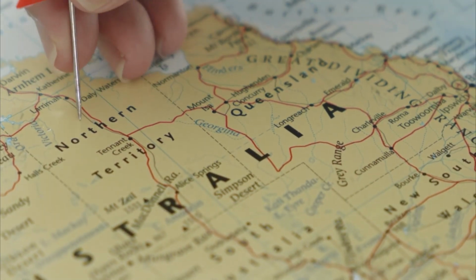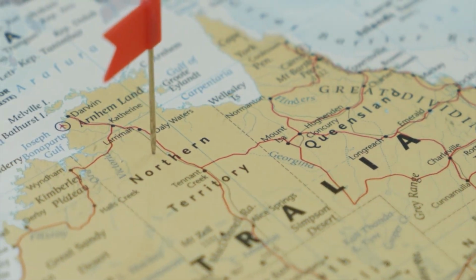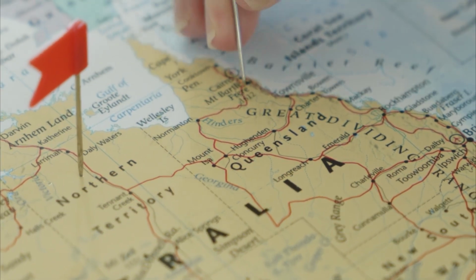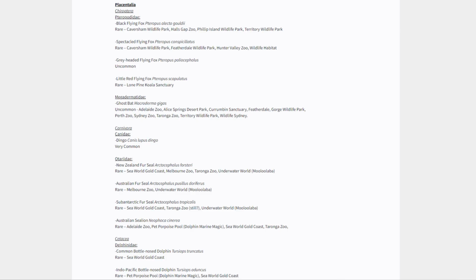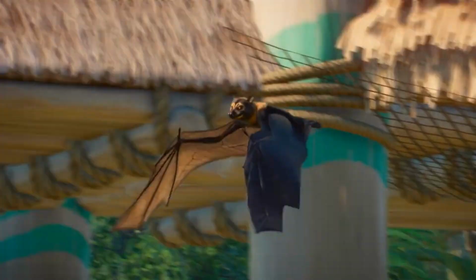As it seemed to often be with some Australian animals, it seems like the main, if not all, of the captive presence of this animal species is within Australia. According to this thread on ZooChat, which seems to have been last updated in January 2020, 4 zoos in Australia had the species at that point. Quite a low number, but it at least confirms they do exist in zoos.